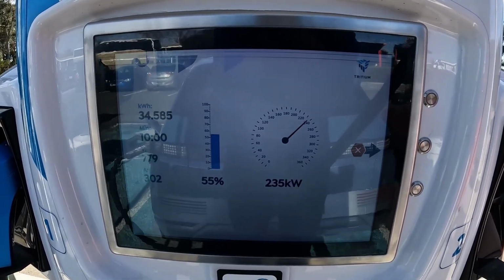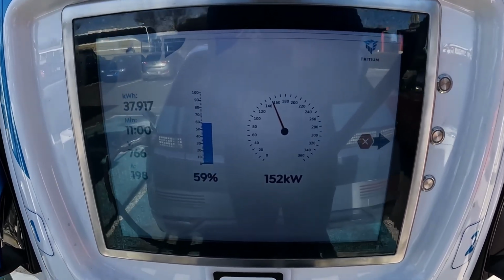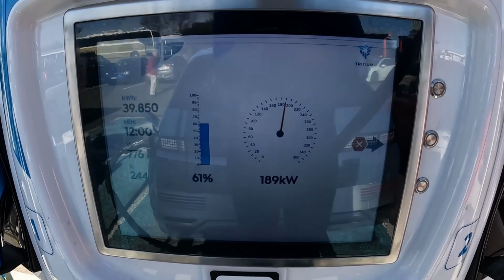Check the specifications and you'll find a lot of the new Chinese electric cars only DC fast charge at a peak of up to 80 or 100 kilowatts rate.